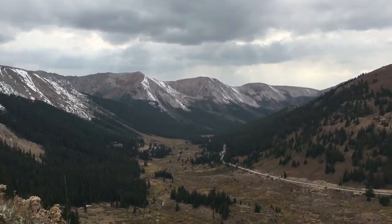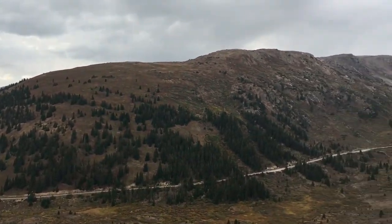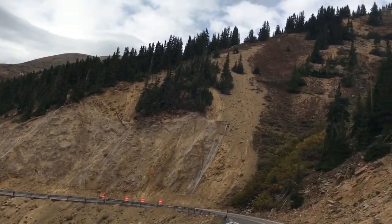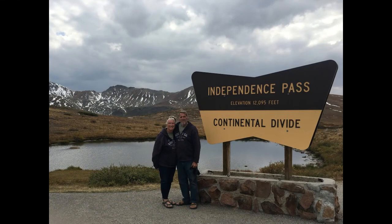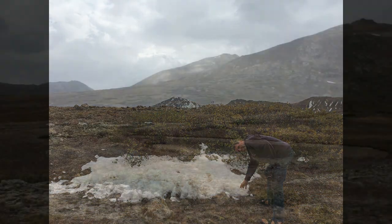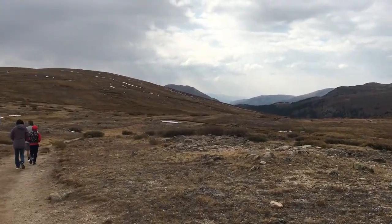We are in the very tops of the mountains. There's the road where we were coming up. All the way around us. We're at the summit, the Continental Divide.